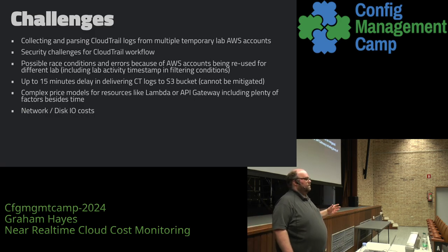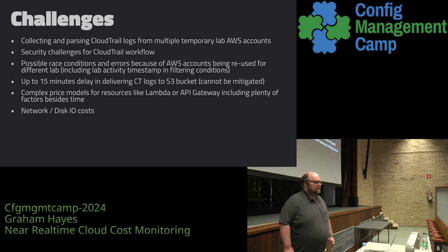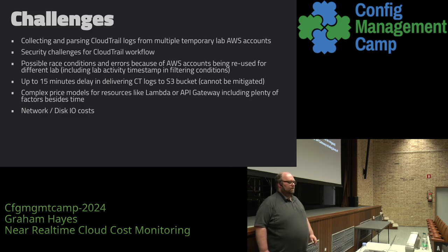Because, as I said before, these aren't really ephemeral. There is recycling happening, so trying to keep track of what labs were in what account at what time, and trying to time bucket the information was more difficult than it should be. It was a significant time sink for the team. And the 50-minute delay, the entire time I've talked about this, it's been near real time, because real time is basically impossible with the tooling we have. I don't want to give anyone the impression that it's instant.